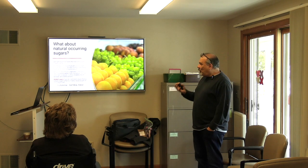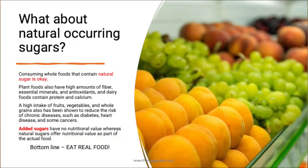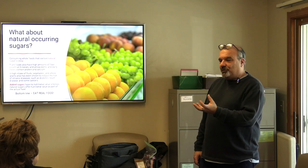Real food is the wholer your food is. There's a reason I chose these pictures. The wholer your food is, the better it is for you, right? That's the less someone has touched it, the less a machine has touched it. So iceberg lettuce is better for you than romaine lettuce, which is better for you than bagged lettuce.